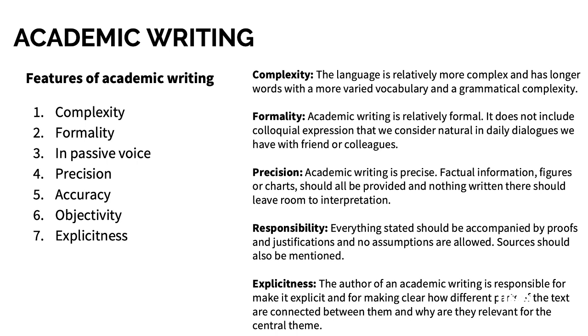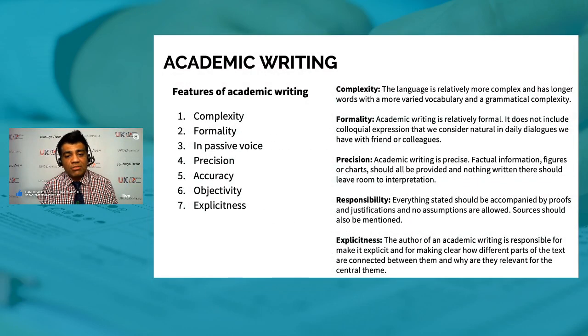Any person may have a second guess about what you're writing, and it may have a different meaning. So you must leave nothing to chance. If you're writing something down, be very explicit and very objective, which is exactly what I mentioned. If you look at point number 6, it says objectivity. This means that you need to be really objective and to the point.